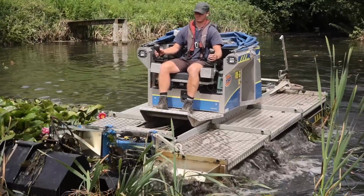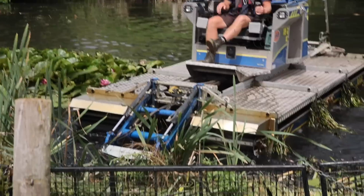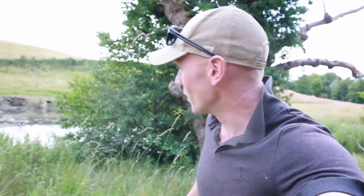So it's clever how that counterbalance bit works. Yeah, I mean, you need it. Right, I've just come back down. This is super satisfying to watch.